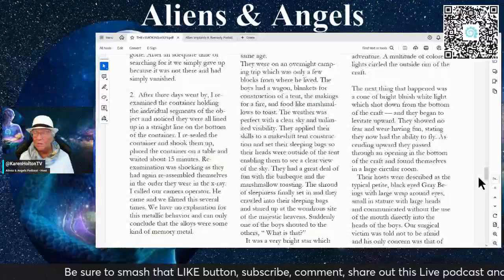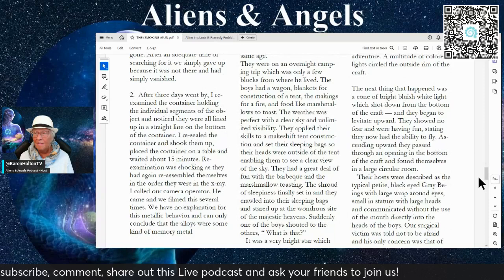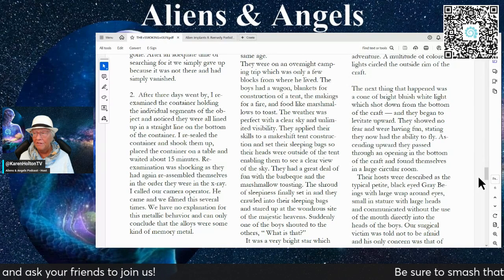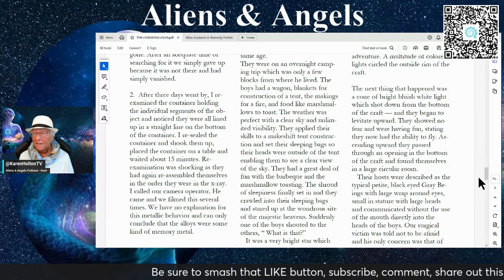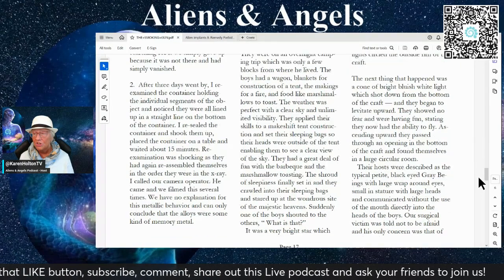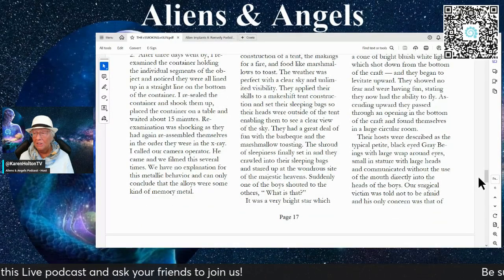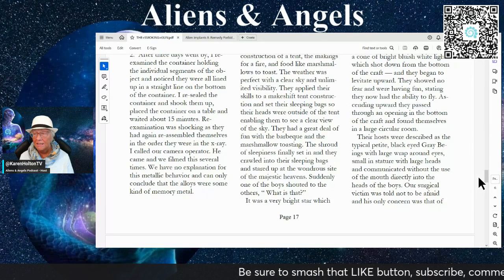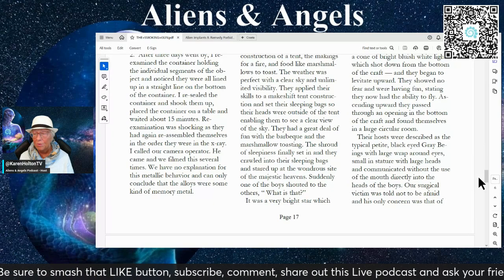The next thing that happened was a cone of bright bluish-white light, which shot down from the bottom of the craft, and they began to levitate upward. They showed no fear and were actually having fun, stating they now had the ability to fly. Ascending upward, they passed through an opening in the bottom of the craft and found themselves in a large circular room. Their hosts were described as the typical petite, black-eyed, gray beings with large wraparound eyes, small in stature with large heads, and communicated without the use of the mouth directly into the heads of the boys.